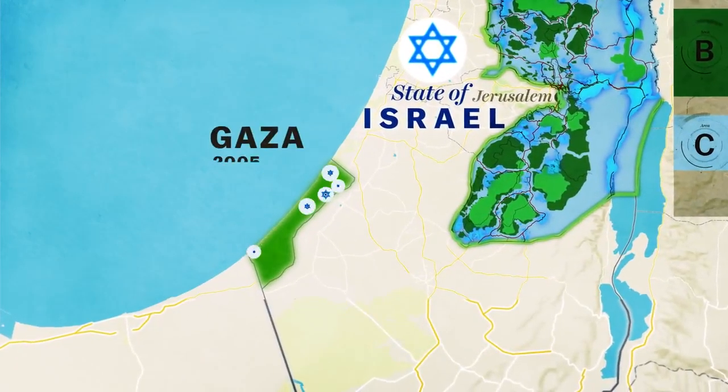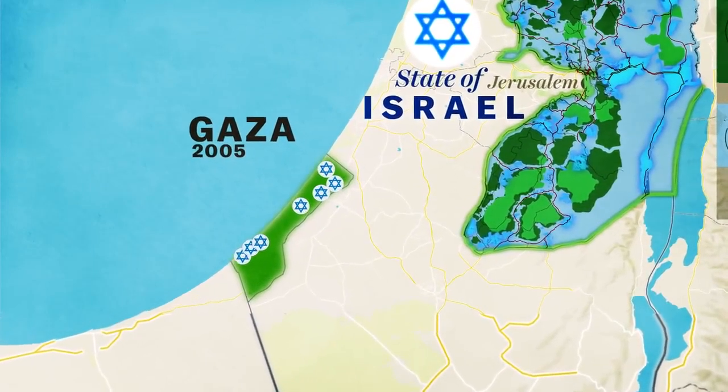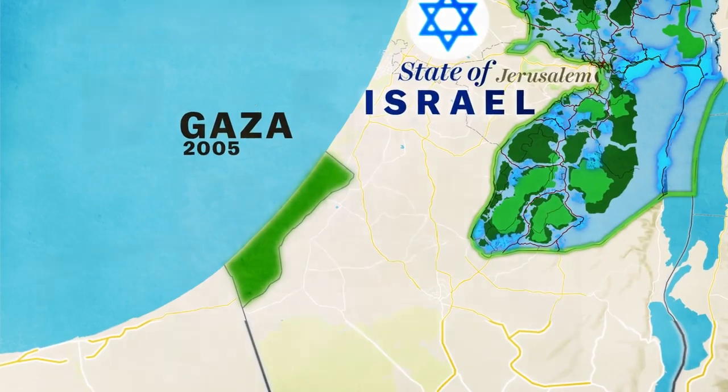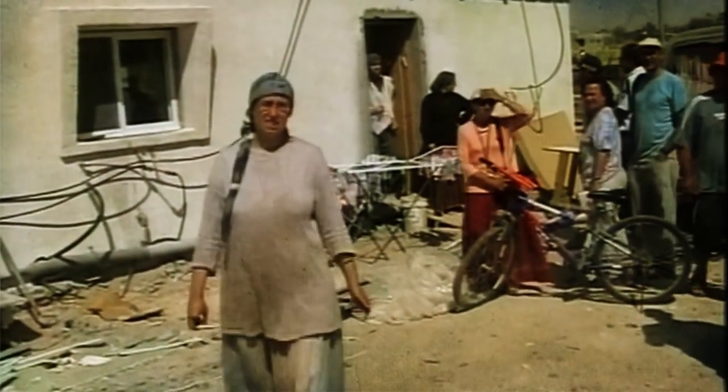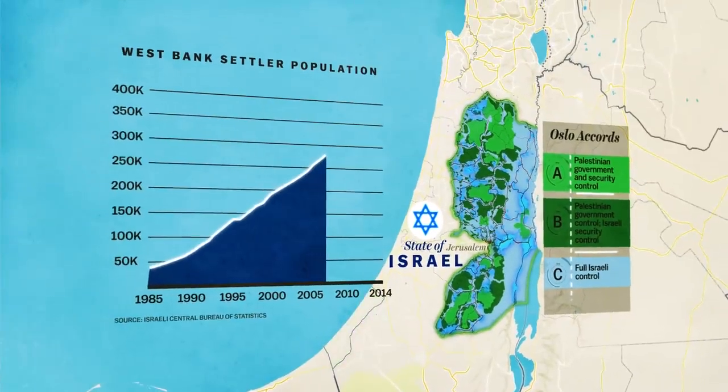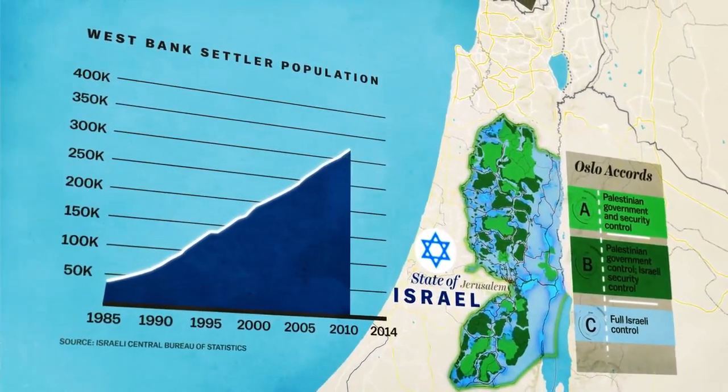Prime Minister Ariel Sharon decided to remove 8,500 settlers from the Gaza Strip, which was another disputed area where there were a lot of settlements. Seeing Israelis forcibly evicted, their homes demolished, left a huge mark on the country, especially the settlers. They immediately redoubled their effort to settle the West Bank, and the numbers continued to grow.